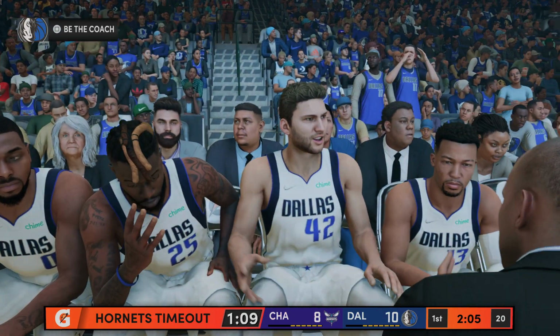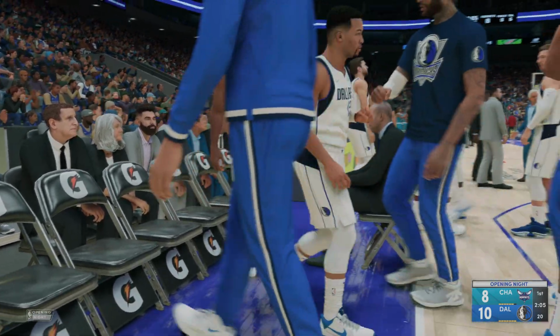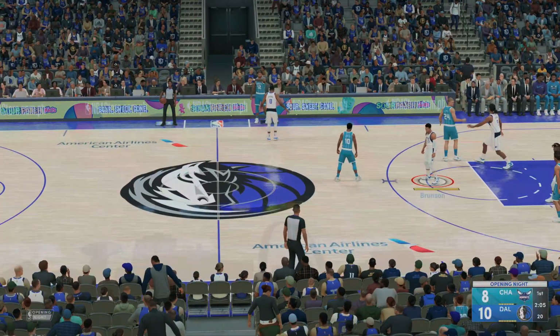Your Mavericks dance team. And it's a completely new group on the floor for the Mavericks. Mavericks dance team. So an almost entirely new group in now for Charlotte.